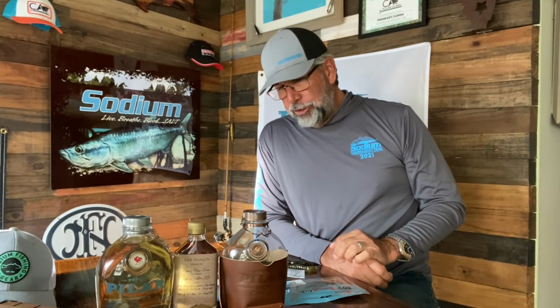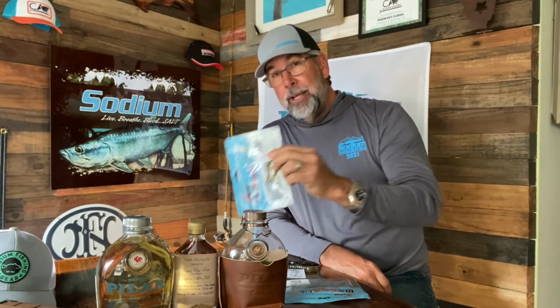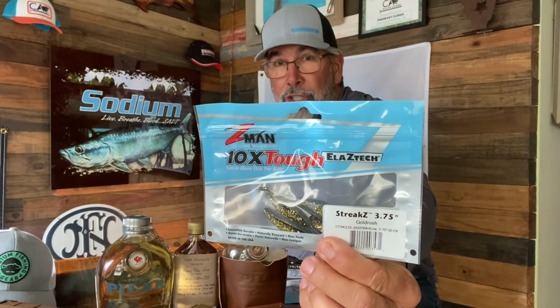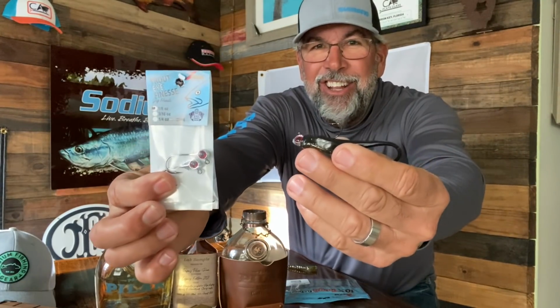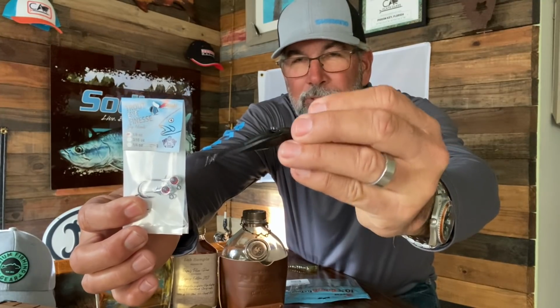So the two forages in those creeks that the redfish predate on are mud minnows and small crabs. The two baits I chose that work really well at Z-Man are the Streaks 3.75, in the Gold Rush color. It's a good little bait, and we worked it on an 1/8 ounce trout eye jig head. They have that backcountry look to them, very dark, and there's just enough gold flake in them to make them appear like very small mud minnows crawling along the banks.